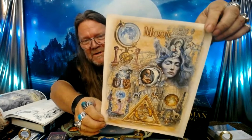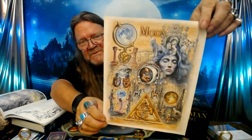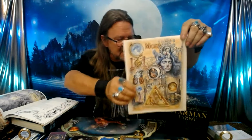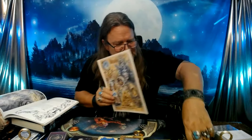I love Cyril Marchetti's prints right here. Absolutely gorgeous. Nice picture of the moon, all the moon cards that he's put together. The moon is definitely a mysterious card. Definitely has to do with the subconscious. I call it the old smoky trail. It's a card of intuition.